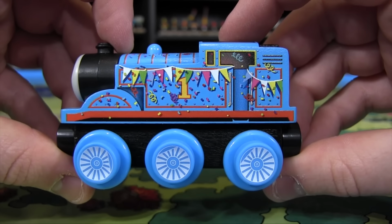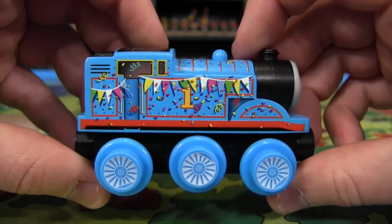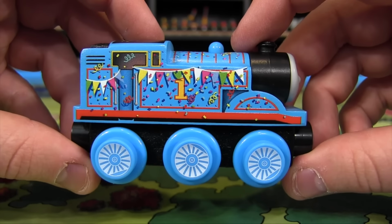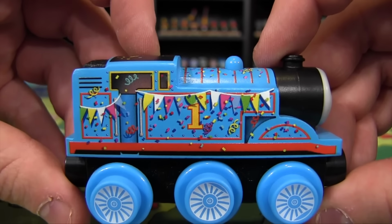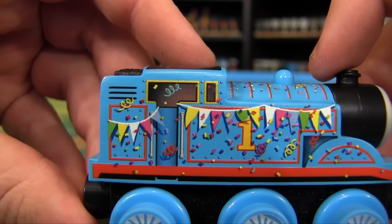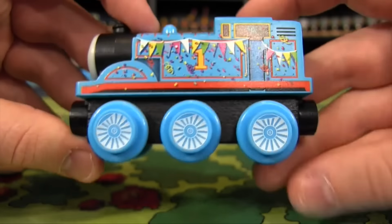So Thomas here is decked out in some celebration garb. This is honestly very reminiscent of the episode Thomas Meets the Queen, I think from season 4, where the engines were kind of doctored up in this garb. There are probably some other minor episodes, but that's what this really reminds me of. We have some streamers and banners and confetti. We even still have the detail; you can see the firebox lighting inside the cab. He has confetti all over him. This is really well done.